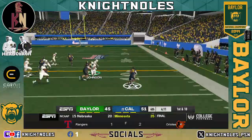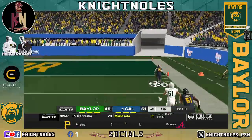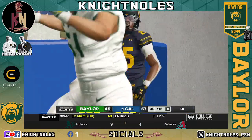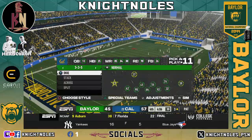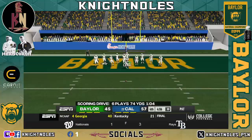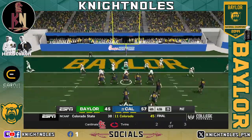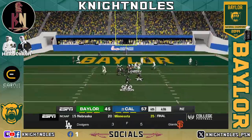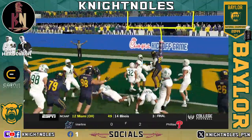He laterals. He's at the 30, to the 20, the 10. Touchdown, big play. They're looking to get 2 points here. Now he tries to buy some time. They don't get it. He's got the two.